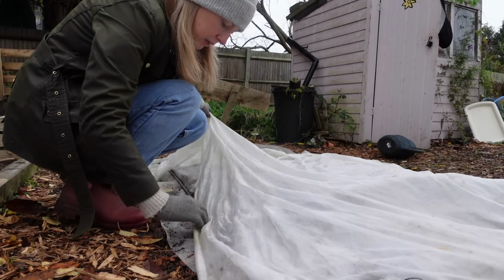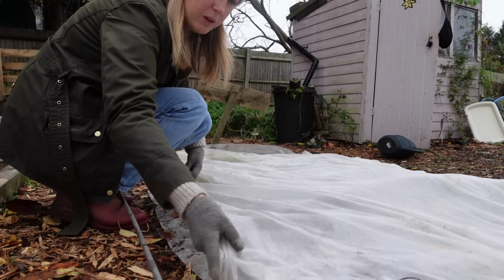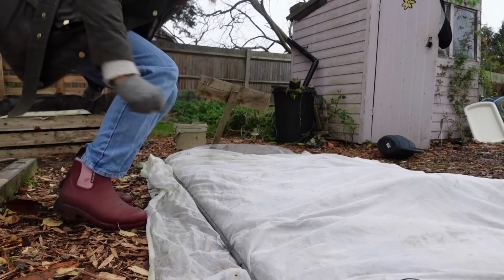Yeah, we'll double up the fleece. Who knows? That might be all it takes just to keep them alive. A little bit more fleece. Stay alive, my friends, please.